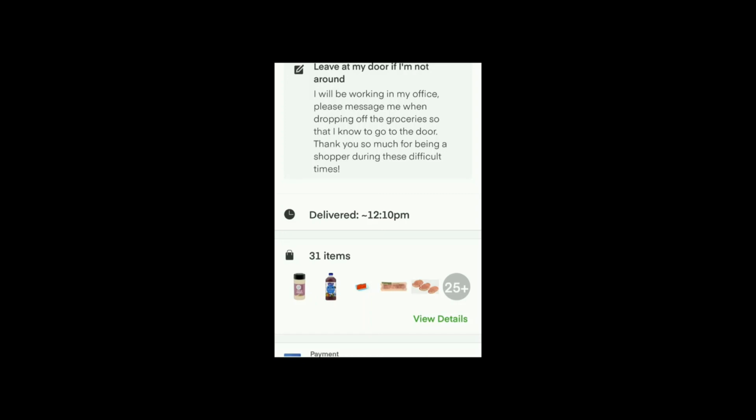Overall, I thought this was a great service and definitely something to use while we are all quarantining since it will mean less people in the store. Also, if you're an at-risk person or don't have time to go shopping, this is a great option. The cost was reasonable and the service was great.